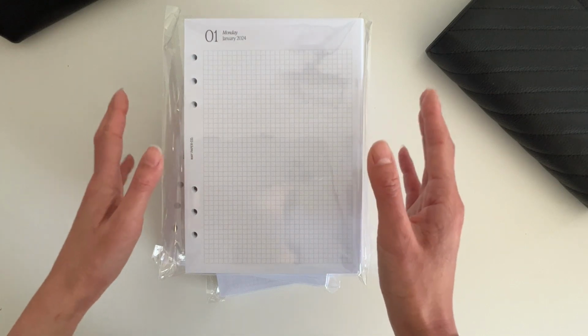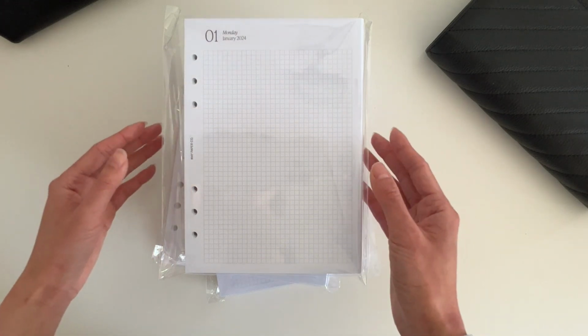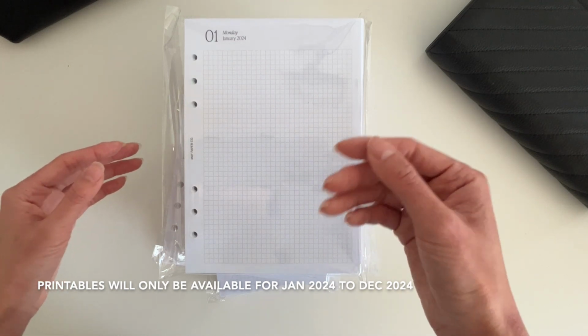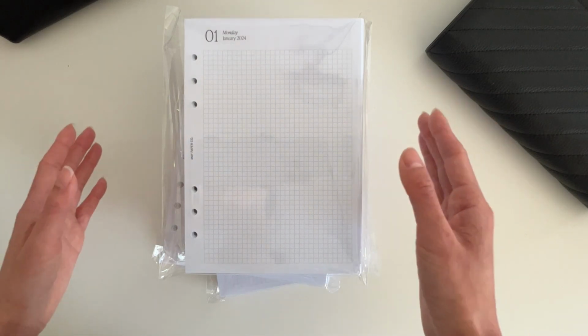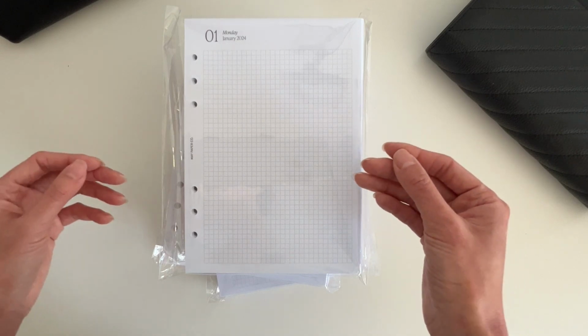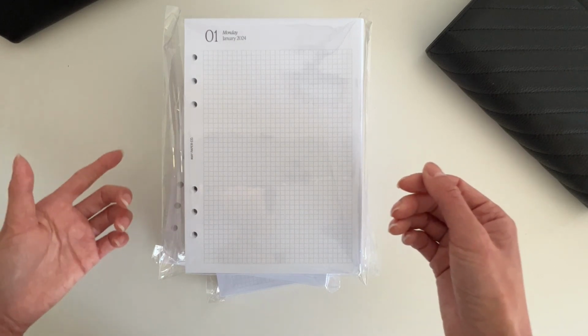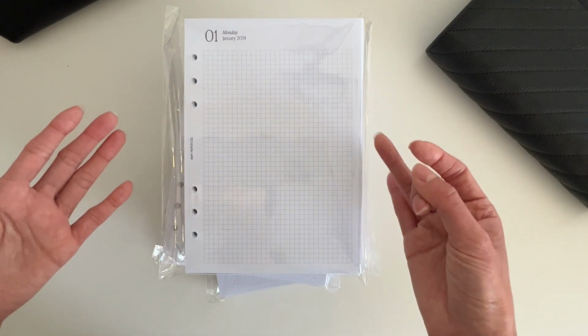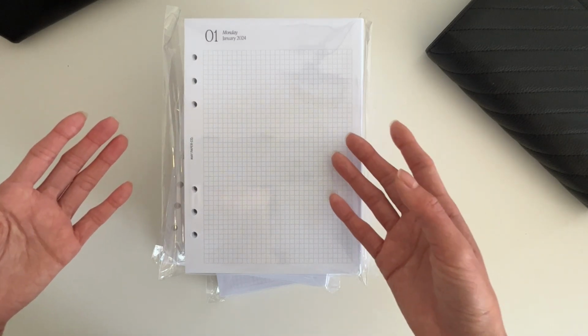Another thing is that these are going to be available in both printed and printable versions. However, the printable versions are going to be available in only the 12-month option. All of the current sizes we have on offer are also going to be available, which are Pocket, A6 Personal, FC Compact, Personal Wide, A5 Mini HP, Half Letter, and Classic HP.